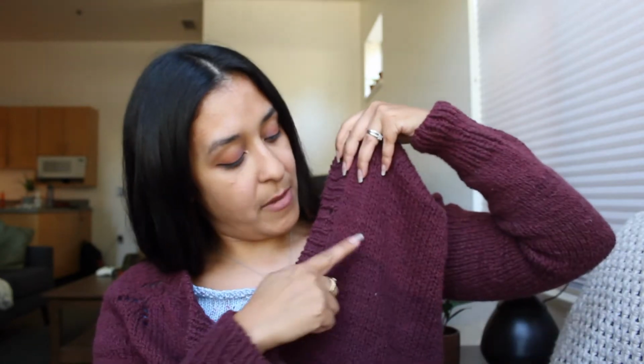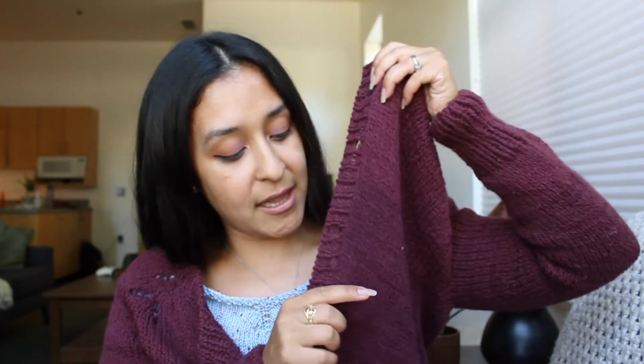So the sweater fits great. The arms are fabulous. The color is great. The only downside was that when I was picking my skeins, I just grabbed the first 4 skeins that I saw, and I don't think all of them were the same dye lot, because it goes from a light burgundy and then down here is a darker burgundy. When I noticed it I was already this far in, and I said, is it that noticeable? I'm just gonna work past it.